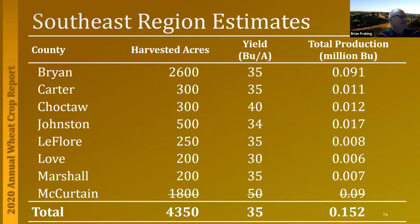So here's our estimates. We're down considerably. Like I said, McCurtain County had somewhere close to that 2,000, but if they tell me they're going to just either graze it out or hay it, I've taken that off. So really, we've only got about 4,000 acres at about 35 bushels to the acre. So only 0.15 million bushel for the Southeast region.